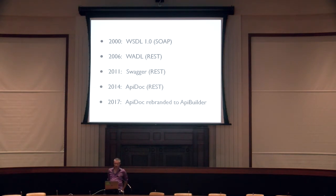But over the years, SOAP was kind of a popular thing in 2000 and beyond. And then after that, there have been multiple attempts at standardizing API descriptors for RESTful services. WADL was something that came out of Sun Microsystems in 2006. Didn't really catch on, but I think it served as an inspiration for projects that followed later.